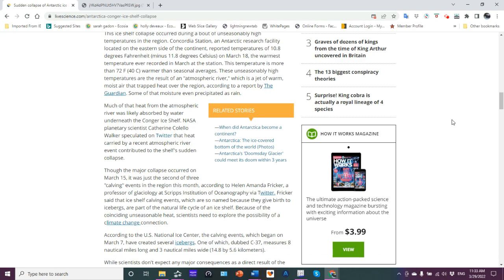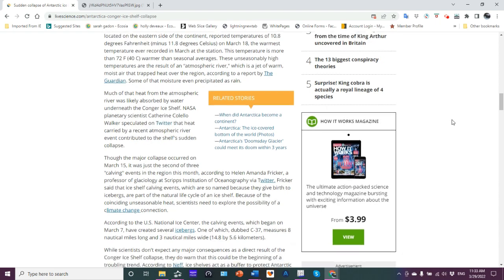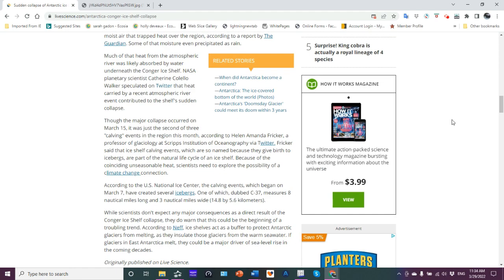Now, I've discussed with you some of the situations with Greenland, what happens when it rains there, and what the rain is doing to the Greenland ice. Well, now we're starting to see rain in a part of Antarctica that is very dry. We can only imagine what that will do. Much of that heat from the atmospheric river was most likely absorbed by water underneath the Conger ice shelf, and that's a statement by NASA planetary scientist Catherine Colello Walker. She goes on to speculate that the heat carried by this atmospheric river could have also contributed to the collapse of that ice.